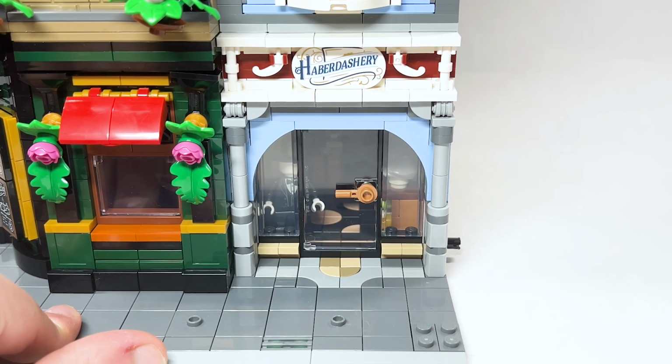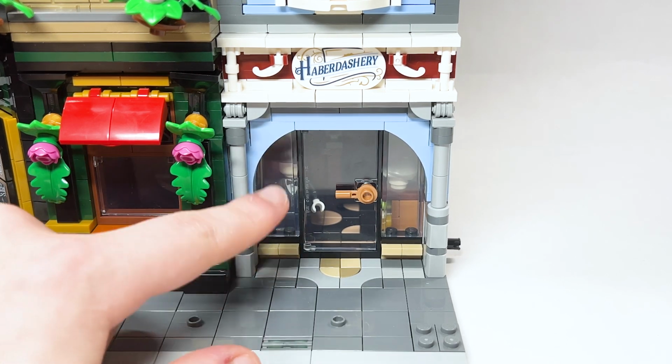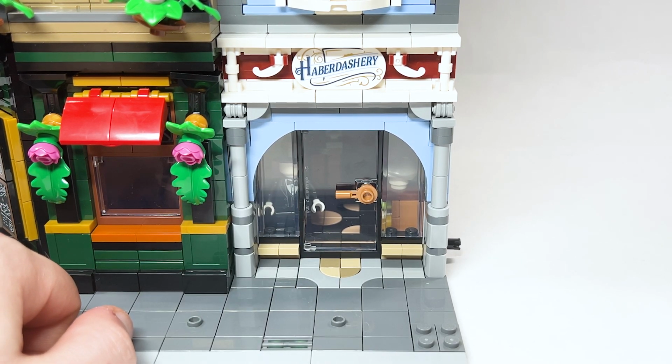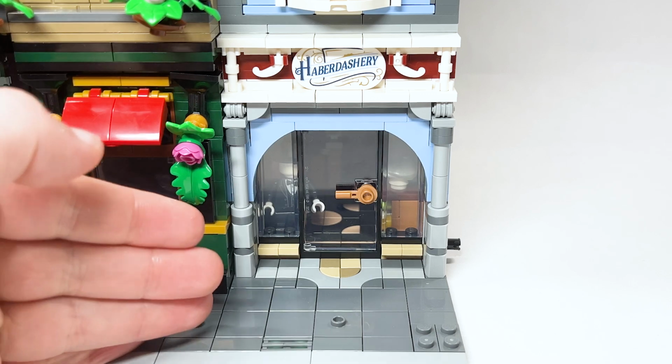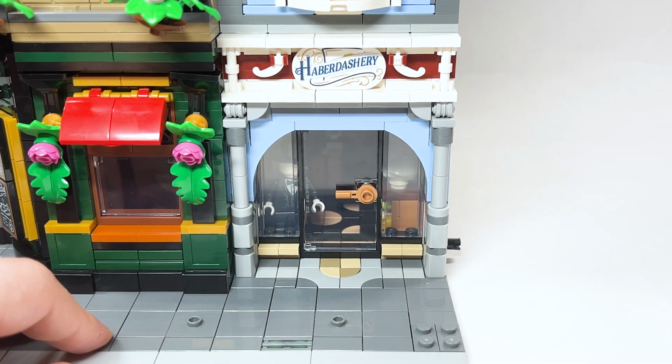And also something that I just want to mention with what a haberdashery is, they've sort of combined what the haberdashery means for North America as well as in the UK, and they've combined it for being like a clothing store and then also like a fabric store.